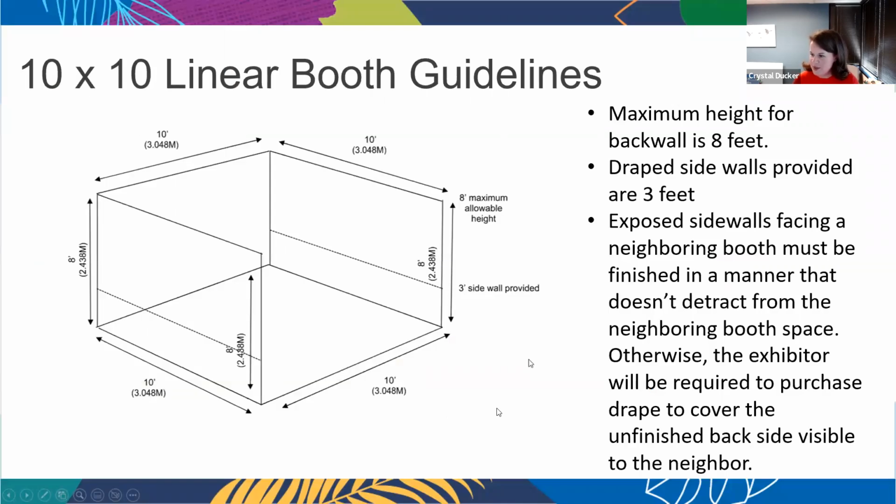So our linear booths and all 10x10s have a maximum height of 8 feet in the back wall. So that's important. That means as high as you can go is 8 feet. That includes any extra lighting that you may clip onto your backdrop. So just make sure you're very thoughtful. As we look down an entire row of booths, we should see everyone at the same height with those 10x10 linear aisles. Now on the sides, this is probably the question we receive the most.